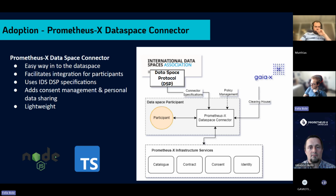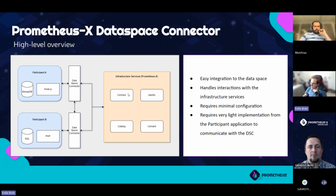So the Prometheus-X Dataspace connector is a lightweight connector that is built around very common web technologies, essentially Node.js and TypeScript, and enables the basic features for participants to communicate with the infrastructure services and in between themselves to actually make these data exchanges happen. A lot of talking, but so yeah.